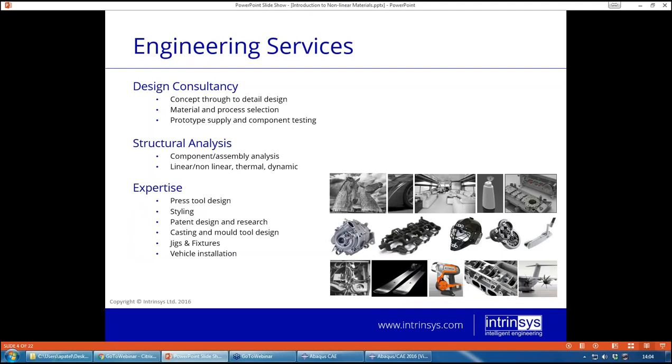In our engineering services, we have a design consultancy. We can take concept all the way through to detailed design, material and process selection, prototype supply and component testing. We do structural analysis. We are all Abaqus CAE users, so I'm going to briefly show you throughout this webinar how we can implement these nonlinear materials in Abaqus CAE. We use the program, so we know about it. We do linear and nonlinear testing, thermal analysis, dynamic analysis, etc.